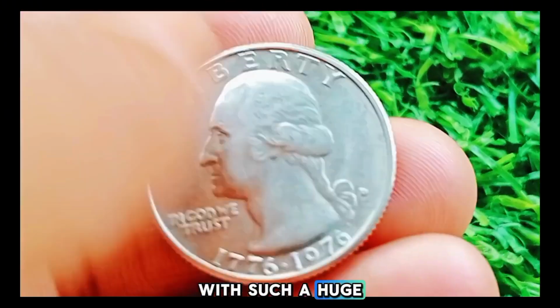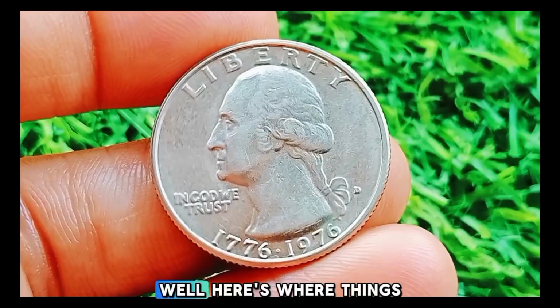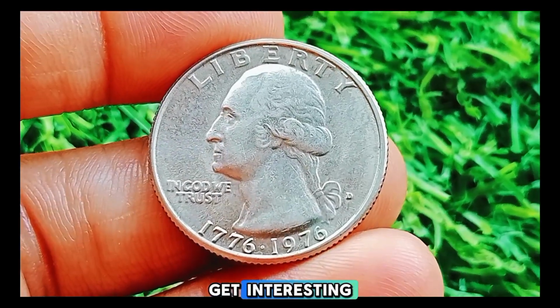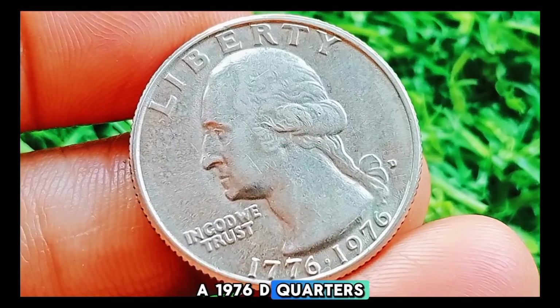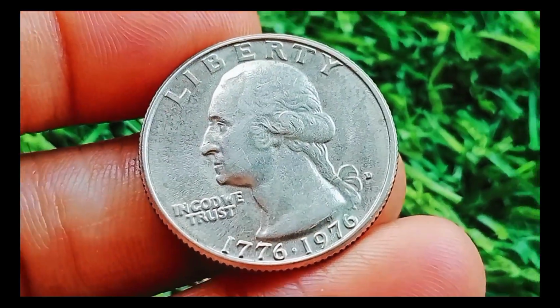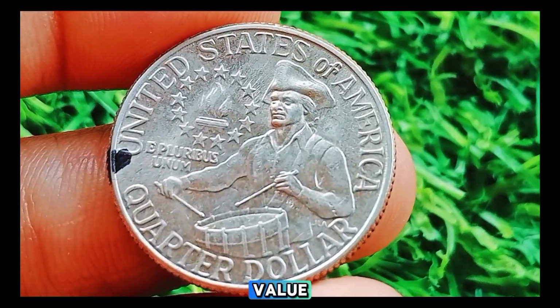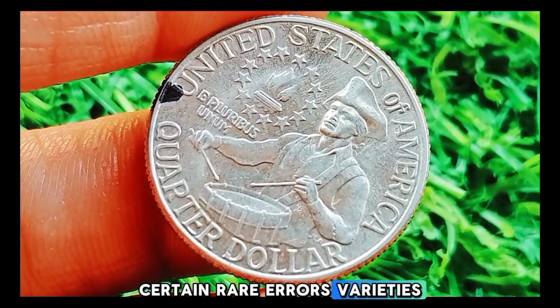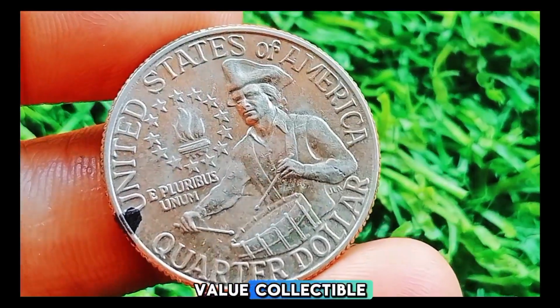With such a huge mintage, you might wonder, why would any be rare? Well, here's where things get interesting. Part 2, What makes some 1976 D quarters worth thousands? While most bicentennial quarters are only worth face value, certain rare errors, varieties, and special strikes can turn this common coin into a high-value collectible.